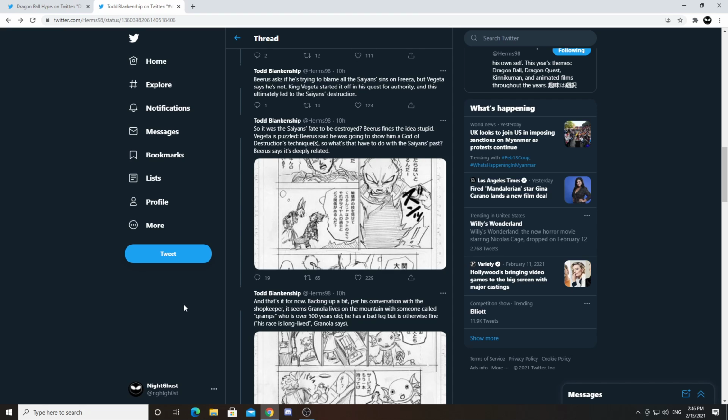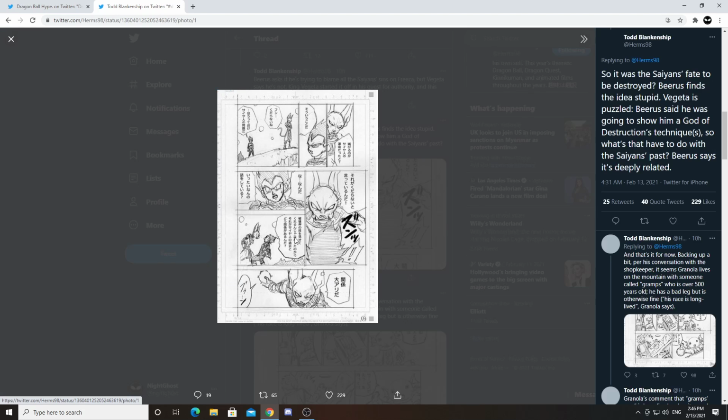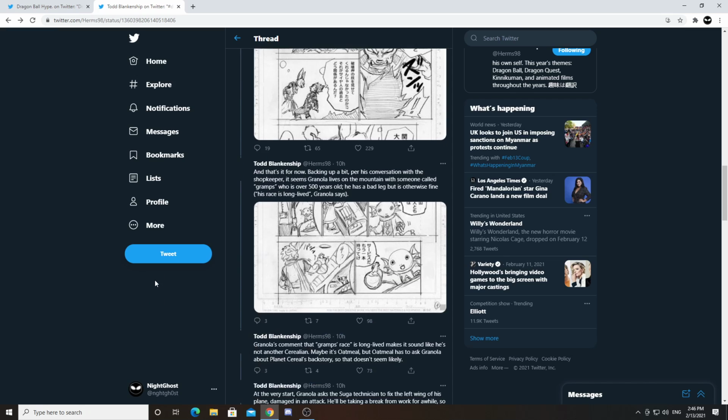So I don't think this is going to be the Hakai technique. I'm just wondering what exactly he is going to teach him. What exactly is Beerus doing here? Again, I'm curious to see where this leads. We'll see. And he says also, that's it for now.